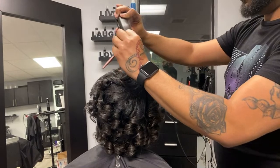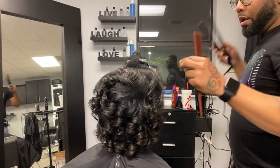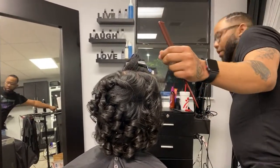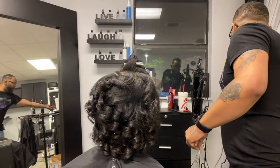Like, I think when we start seeing hair grow, we just want, ooh, let's touch it. Let's put this on it. No, you ain't got to do all that. And slicking all that, buying all that edge control and slicking it down. No, I give my clients some stuff to take home.